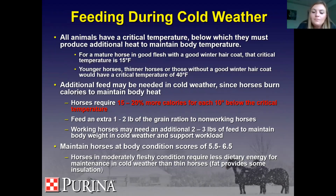In addition, when you're feeding them in the cold weather, they burn 15 to 20% more calories for each 10 degrees below critical temperature. So at 15 degrees, our normal horse just hits critical temperature. We drop to 5 degrees and their calories need to increase by 15 to 20%. So this is when they're already eating as much forage as we can.